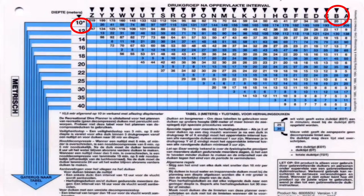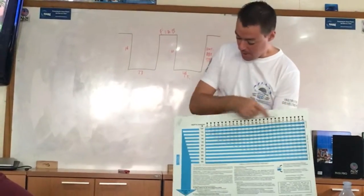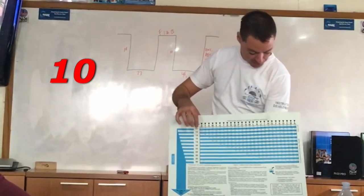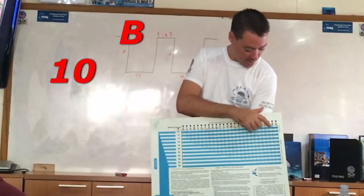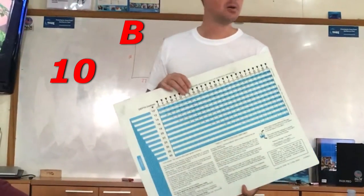Alright, at the top then, it says here, after surface interval, so B. And here it says the depth, and we're going to 10 meters. So you cross 10 and B together. And you got the white box and the blue box. The blue box is your maximum allowable time.